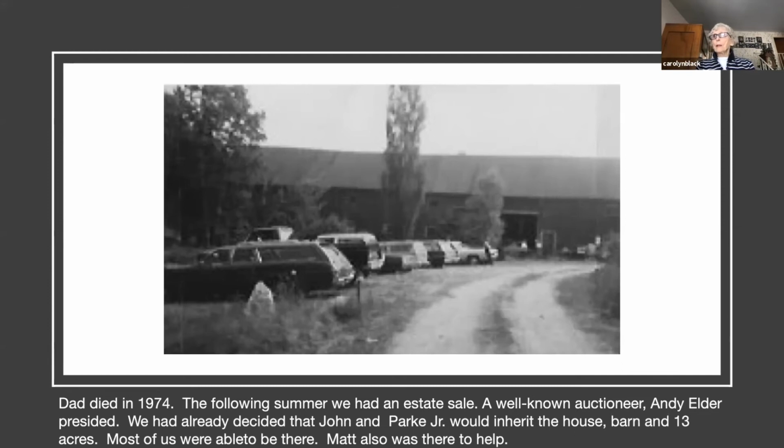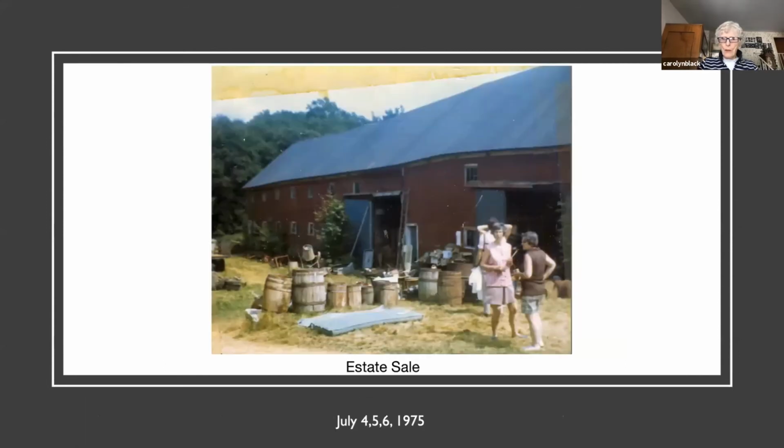And then we had to think about getting rid of all the stuff. So we had an estate sale and we had Andy Elder, who was an auctioneer. I don't know if you know him, but he was the auctioneer around town and he helped us. We had it on the 4th of July weekend in 1975. My brother Bob took charge of everything out of the barn. My brother Al took charge of all the other stuff that wasn't in the barn, but that we wanted to sell, and that was in the garage of the New Merriconn. And I was sort of overseeing things.